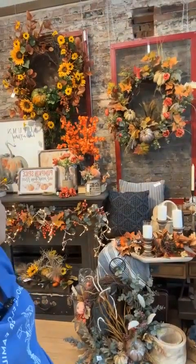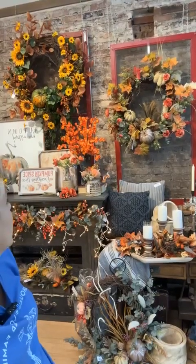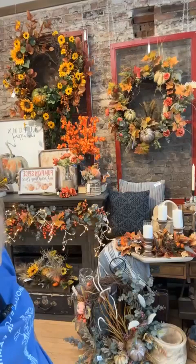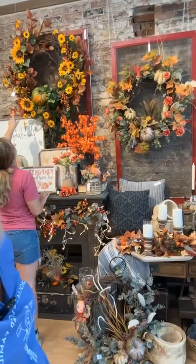Okay, what about the sunflower wreath there? Okay. And then the sunflower wreath is a doozy. That one does say local pickup only, unless Kate wants to do a shipping quote. I don't know if it'll even fit in your box. That one's on the large side. Our biggest box is 30 inches, and this one's 41 inches.